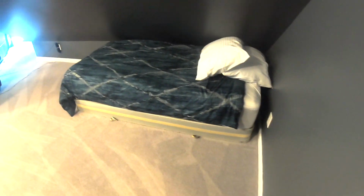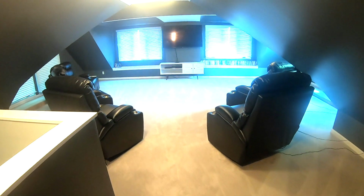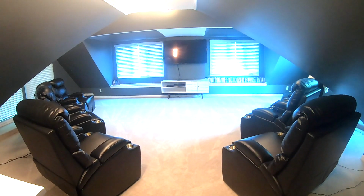And even around the corner, another bed. But here's the surprise. Okay, here, check it out. This is our cool theater room.